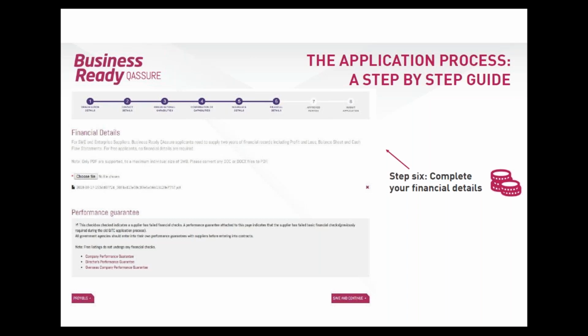Or you can provide a signed performance guarantee. This guarantee is a non-binding, as no customer is listed, guarantee that sits in your finance section as proof that you are willing to enter into one if requested by any government department. Templates can be found at the bottom of this section, where you'll just need to fill in the highlighted details and upload this to your financial information section.